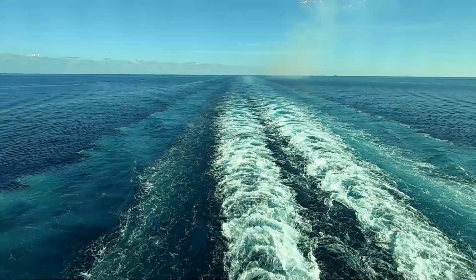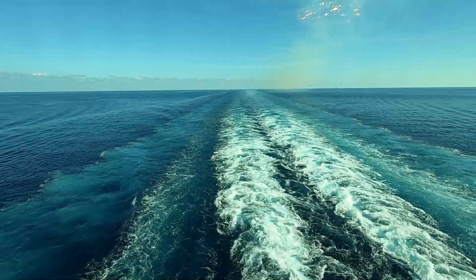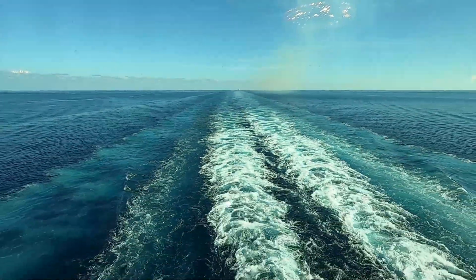If you're looking for a beautiful view of the wake, I don't think you can find a better one than right here at this spot in Cabaret Rouge.